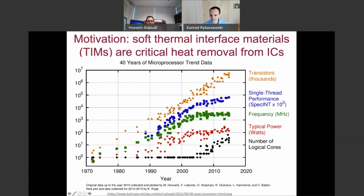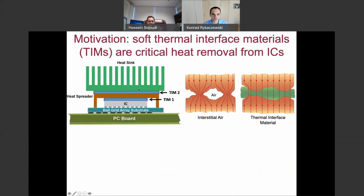But what has stagnated is the amount of power that they use. And the primary reason for that is thermal. You essentially cannot get the heat out of the chips, right? There's a stagnation in this. And if you were able to do that, with a few tricks, the machine that you're watching this on could operate 30-40% faster.